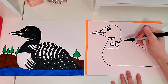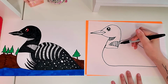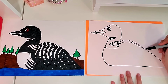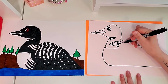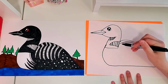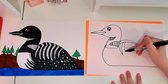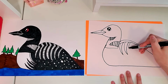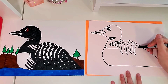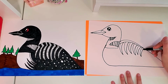All right, now for the back. Below this line, a little bit below, we are going to make a line that curves just like the back and then connects like there, somewhere like there, not all the way down here. It just kind of curves like the back but then connects there. Now, starting from this new line we just made, you are going to make little kind of curved triangle shaped stripe lines. So it's a curved line and another curved line, curved line, curved line. They can be different lengths. Some can be long, some can be short, some can be a little bit different shape.